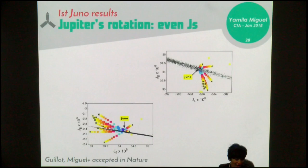So then we said, okay, this might be the differential rotation of the planet playing a role here. So then we did other simulations of the circulation of the atmosphere of Jupiter, and that's what's shown here with these different squares. So just don't pay attention to all the different squares.